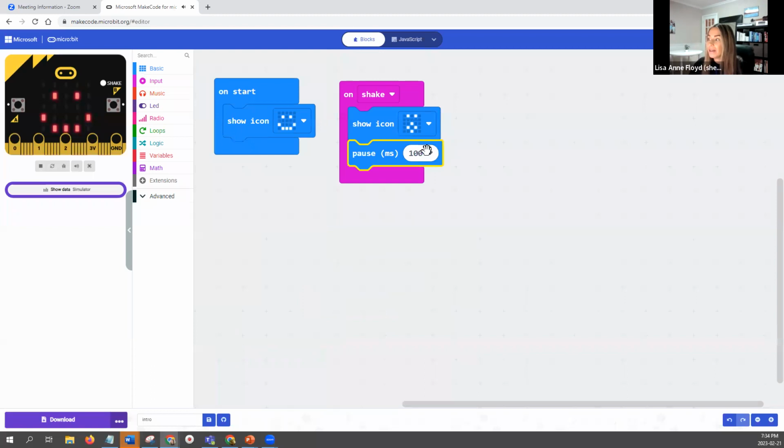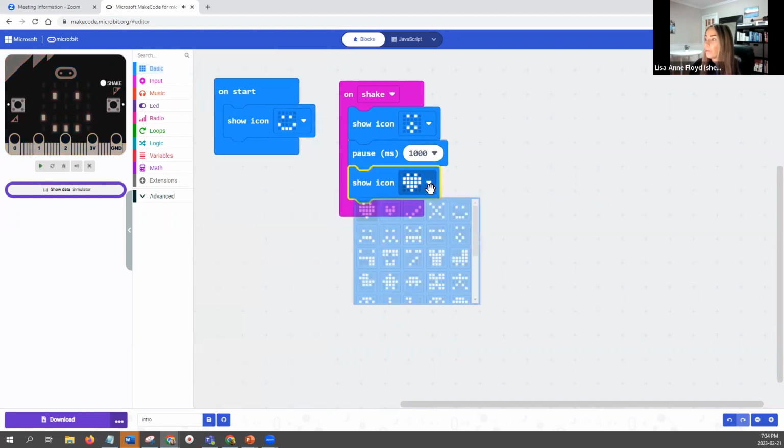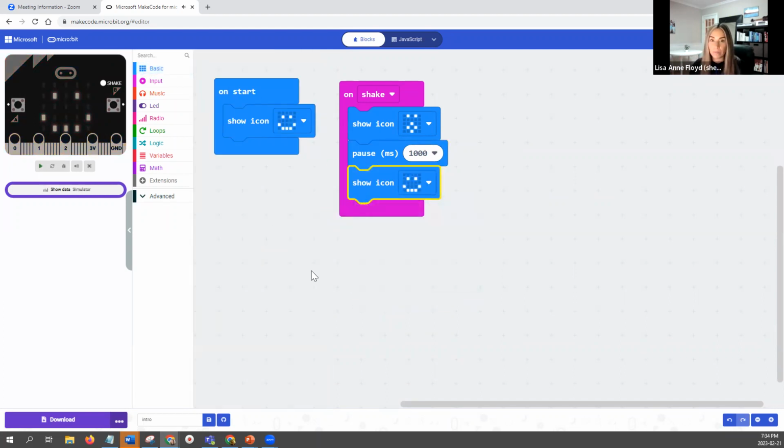Just snap it in. And then I'm going to change it to 1 second, which is 1000 milliseconds. So it will stay up. So when I shake it, it will pause for a second, and then we need it to do something else. So what I'd like it to do, under basic, I'm going to throw my happy face back in again. So we can test this out on the simulator.